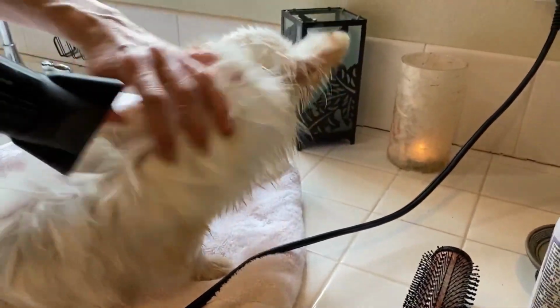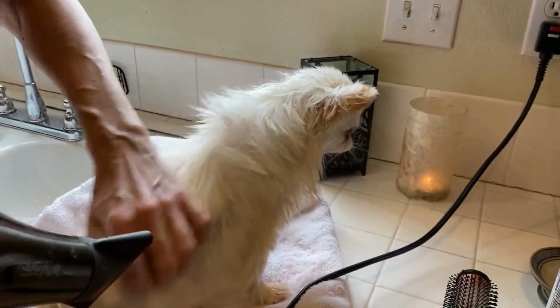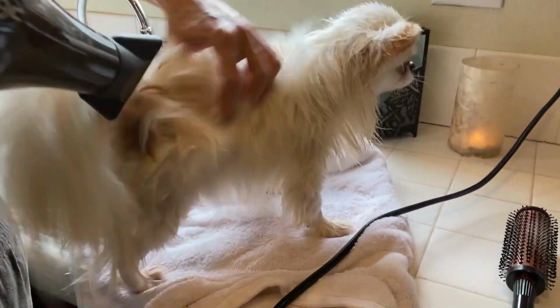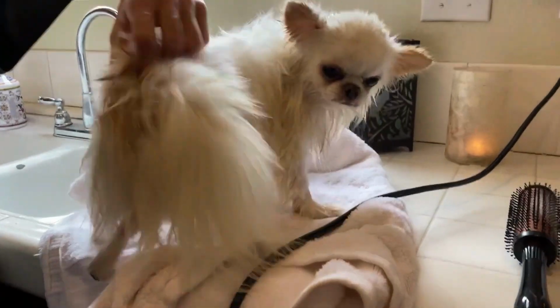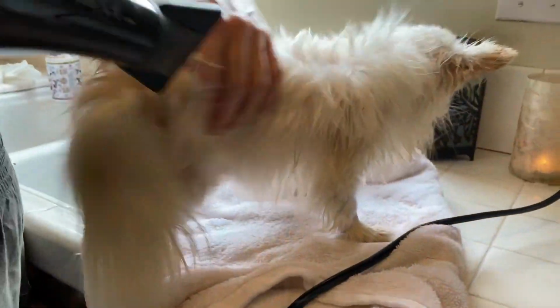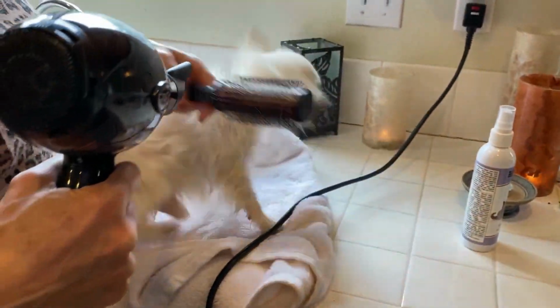I don't even use the brush at first, just to make sure that I'm not burning him and the temperature's good. Typically he likes this because it feels good. It's like a big scratch session. Ooh, is that nice? Once we get pretty dry, I'll go ahead and involve the brush.